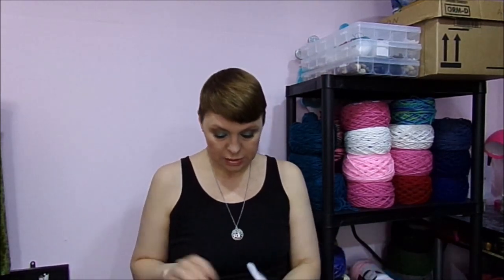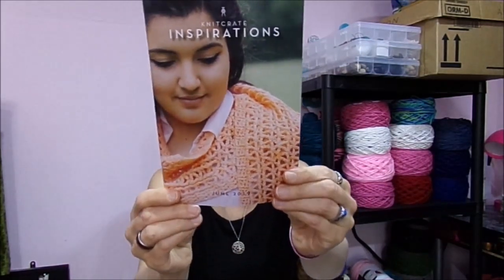So this month's KnitCrate, I have had it for a little while. I just have not had time to film anything, so I wanted to go ahead and share it now. So this is June's KnitCrate. I was very pleased with it this month because it's finally a different color other than blue or brown. So that's what the book looks like.